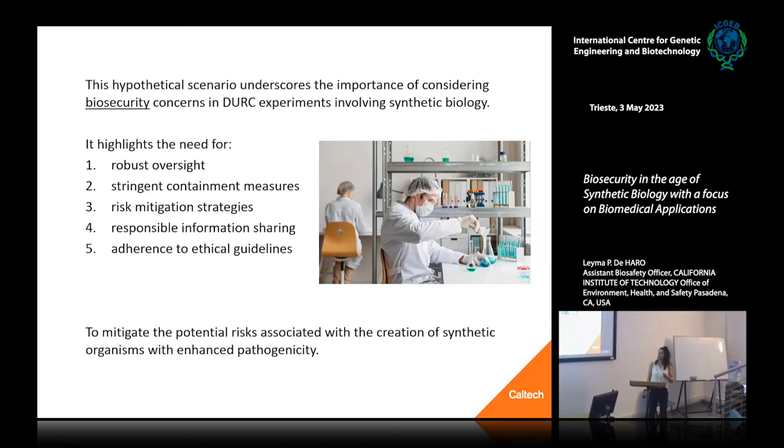And then you need to have information that's shared responsibly. Your computers need to be locked. Don't put something on a cloud. Make sure that nobody that doesn't need access to this information has access. And then make sure that you follow the guidelines and behave ethically.